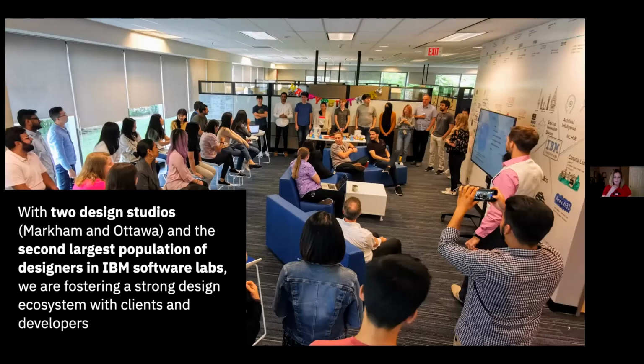The studio has designers from various product teams that work within the same area, and we invite all the developers, product managers, and clients on our teams into the space to collaborate with us.